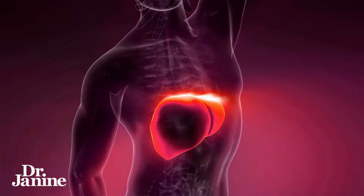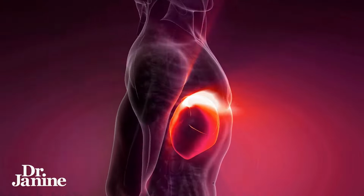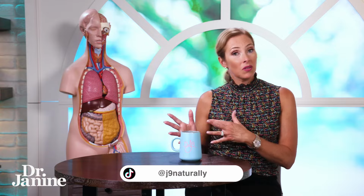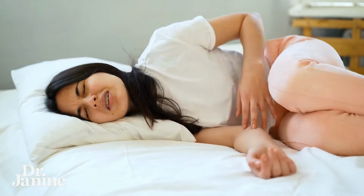Let's go through some of the signs and symptoms of having fatty liver. And the scary thing with fatty liver is that you don't necessarily know that you have it. It's called a silent killer for a reason, because unless you have a diagnosis and a scan done, you don't necessarily know that you're suffering with fatty liver. However, there are some other symptoms that you may be experiencing, like low energy. You could have some right upper quadrant pain.